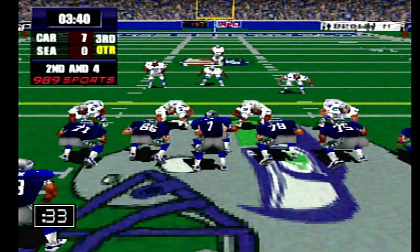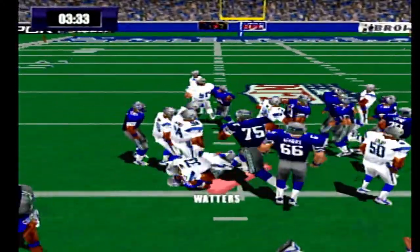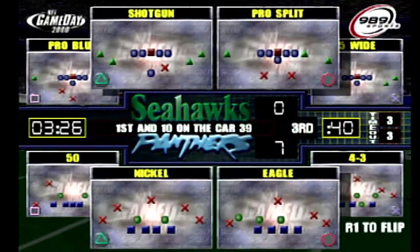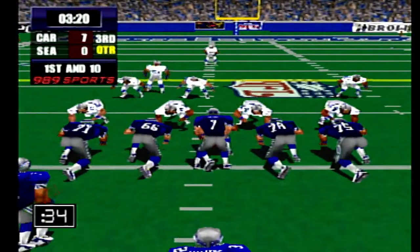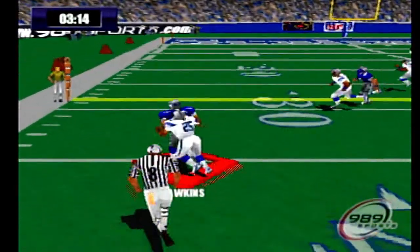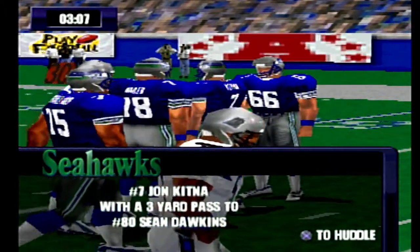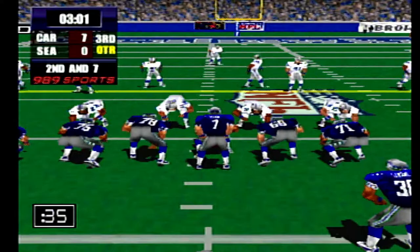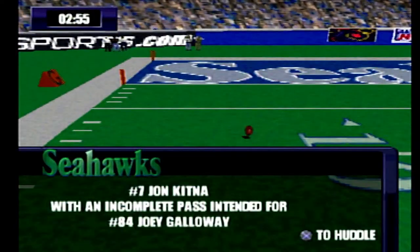Kitna steps under center for this second down play. Evans wraps him up. Getting ready now for the 5th play of the drive. Kitna hits his man with a nice toss. Hot. Carolina calls its base four-man. Looking to the side, incomplete.